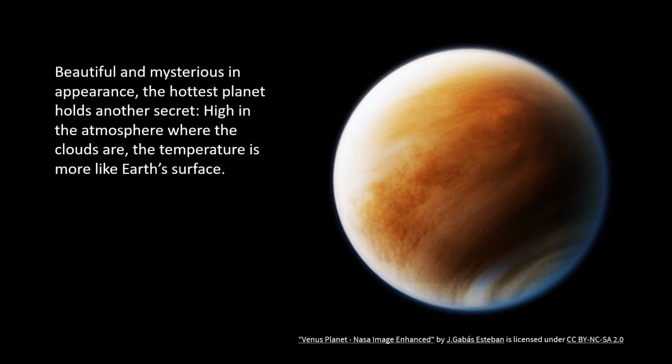Beautiful and mysterious in appearance, the hottest planet holds another secret. High in the atmosphere, where the clouds are, the temperature is more like Earth's surface.